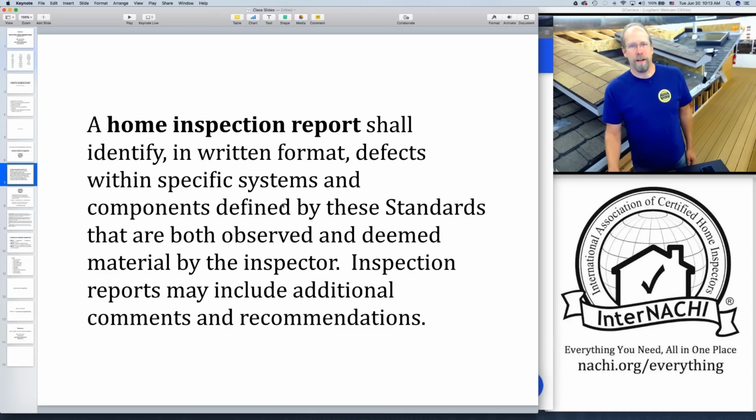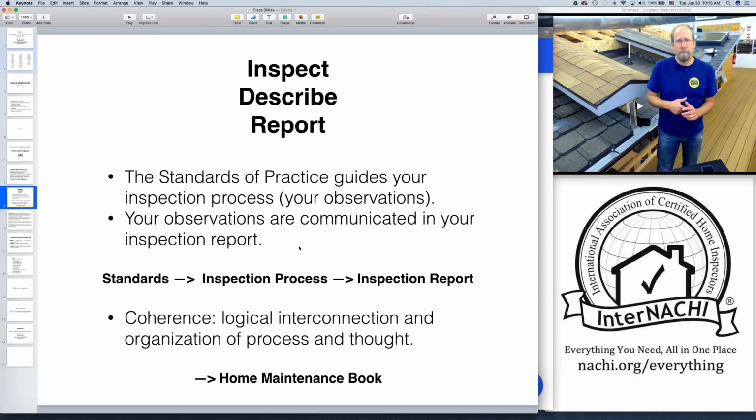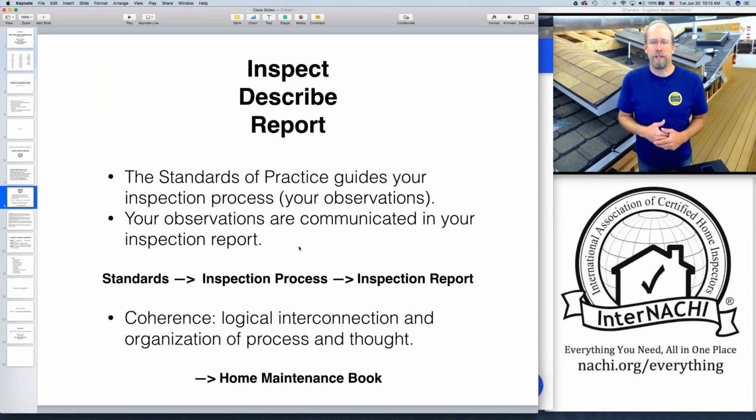There's a definition of a home inspection report. We already went over that. So again, the standards of practice guides you through your inspection process, what you observe, what you're required to check and take a look at. And your observations are communicated in your inspection report. So those are the dots that you need to connect.